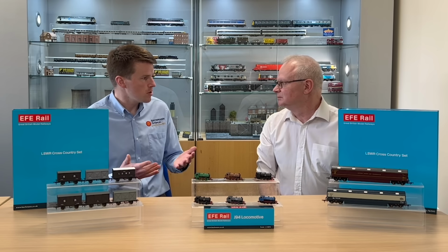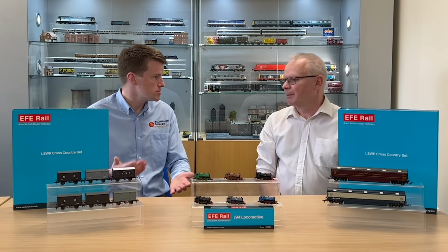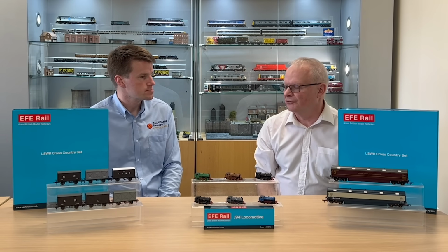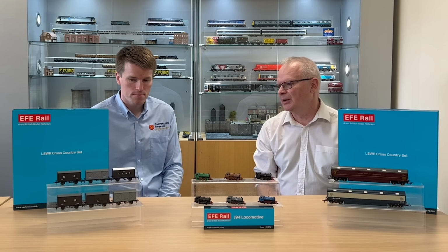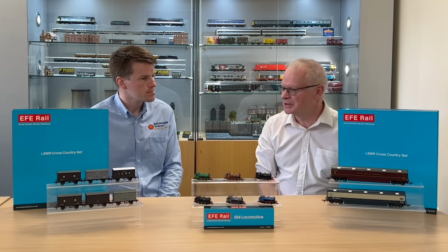But from what you told us, there's a lot of tooling still to be explored and exploited to make many different combinations, different liveries in the future. There are many livery options and tooling combinations that we can produce in the future with different brakes. We've got 3 different buffer types, for example, and so on. Great.